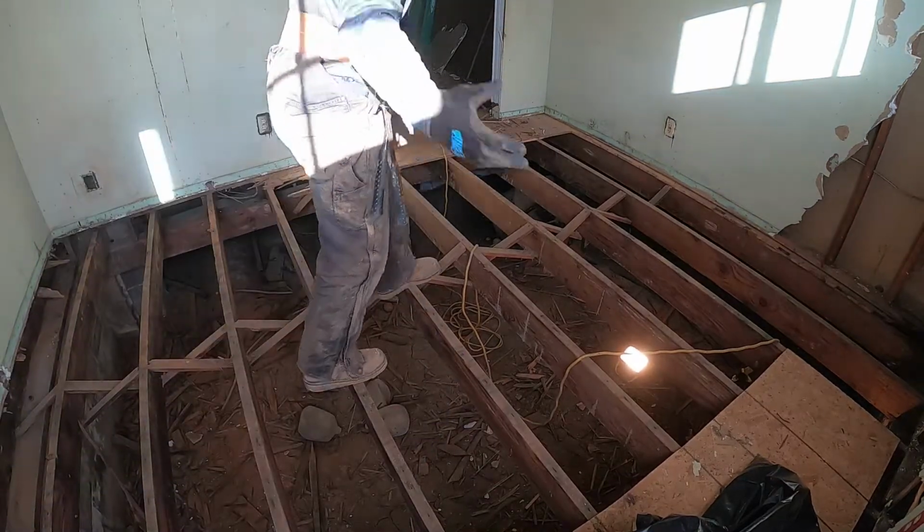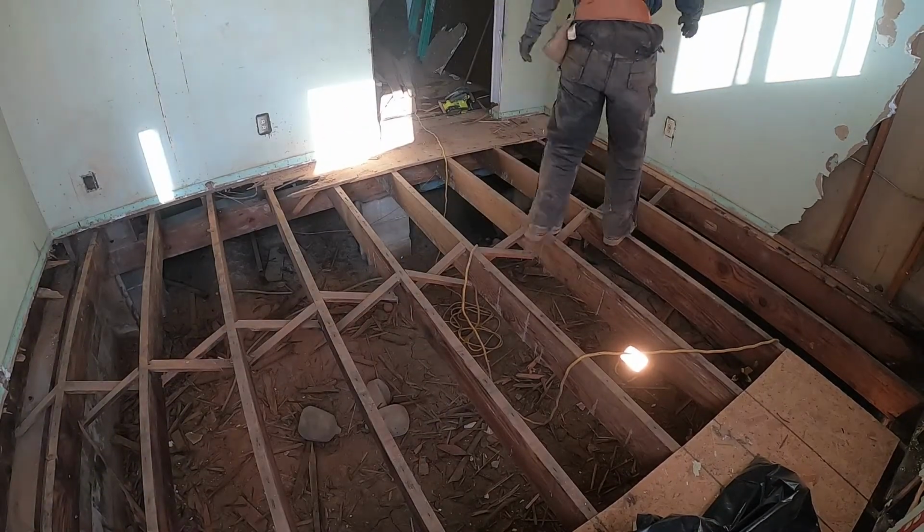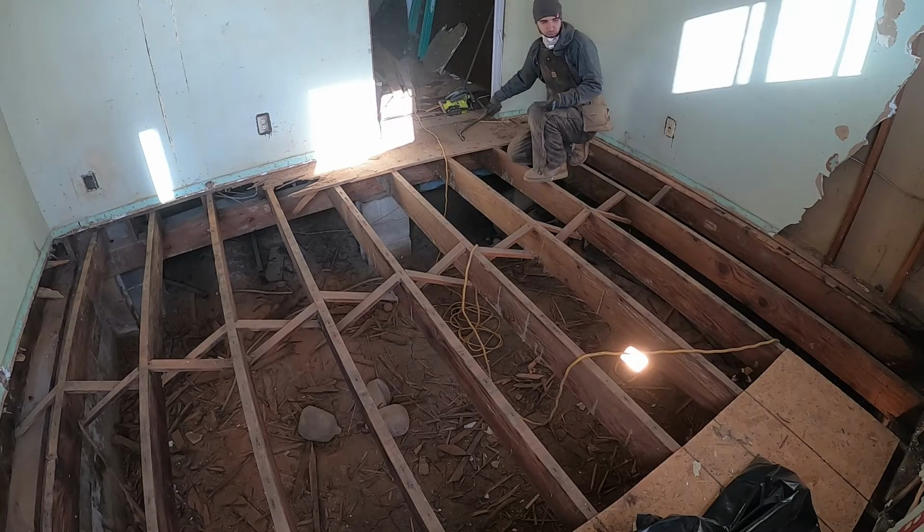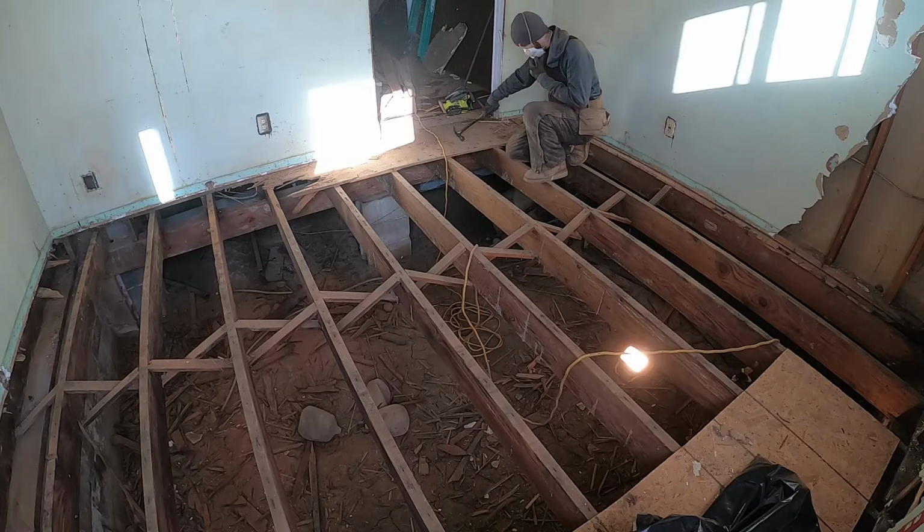This turned into a lot bigger job than what I thought, but hey, it was all rotted. I mean, this part here is pretty solid, but I'm just gonna put all new subfloor down.